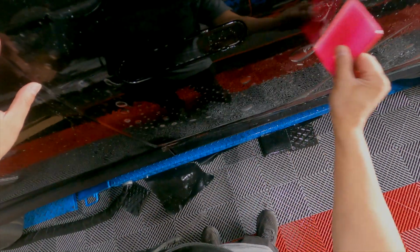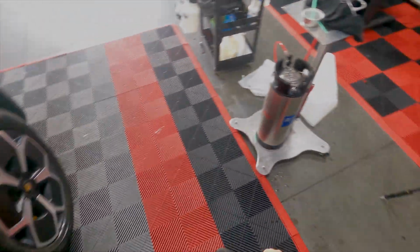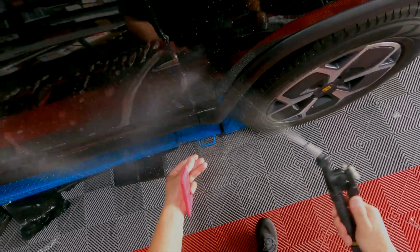Paint protection film is a great solution if you don't want to get scratches, swirl marks, rock chips, or any debris that can damage the finish. And the great part, it's kind of like grandma's furniture. You know, when you were a kid, you walked in the living room and everything was wrapped in plastic because she wanted to preserve that furniture for years to come.